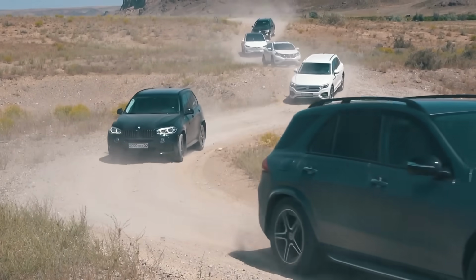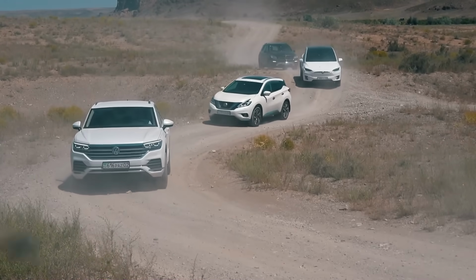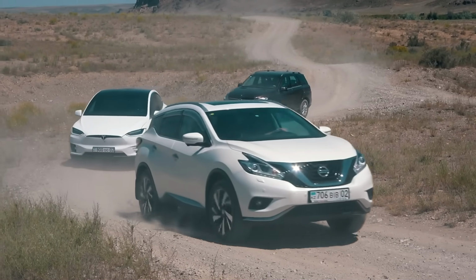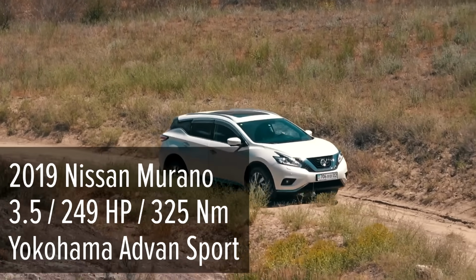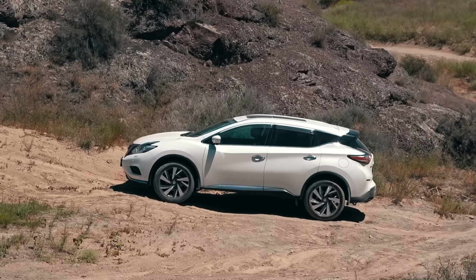The surface condition deteriorates after each attempt, so obviously it will be easier for the first participants. Therefore we start with the car which has the lowest torque and the most powerful car will drive last. The 2019 Nissan Murano with 3.5-liter petrol V6 engine goes first.